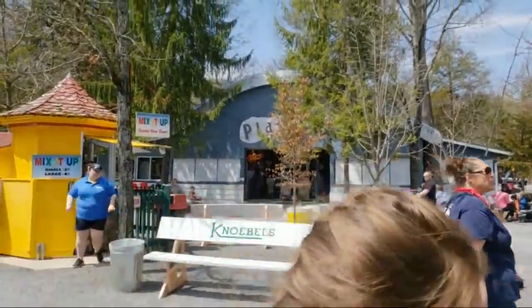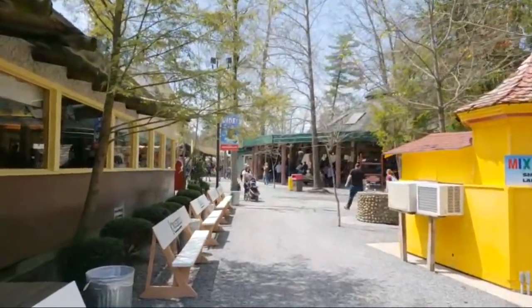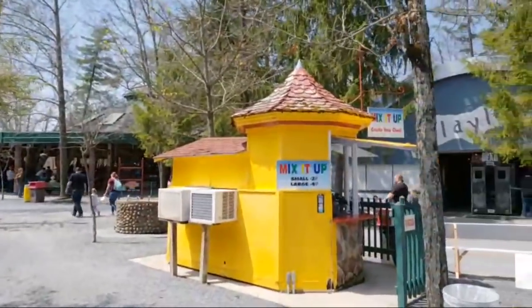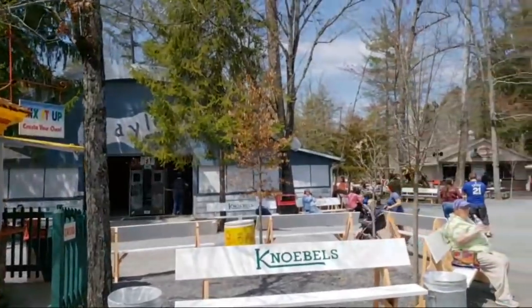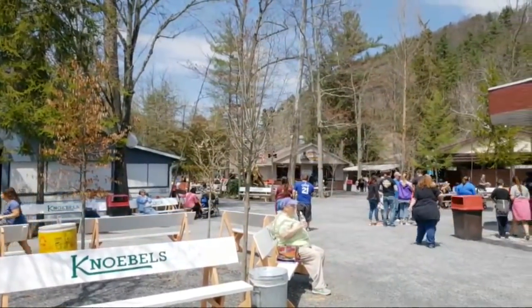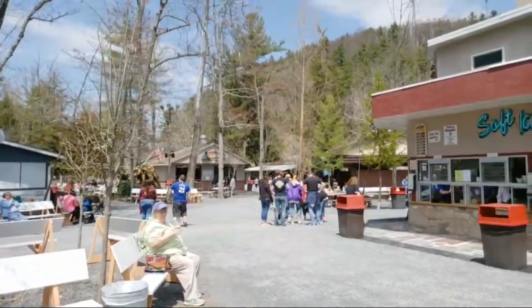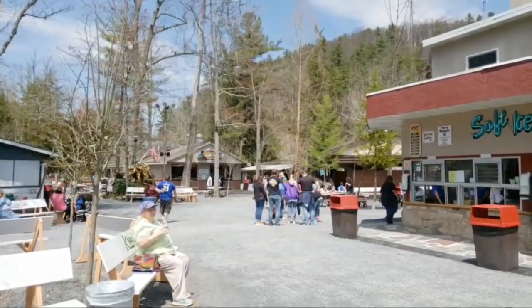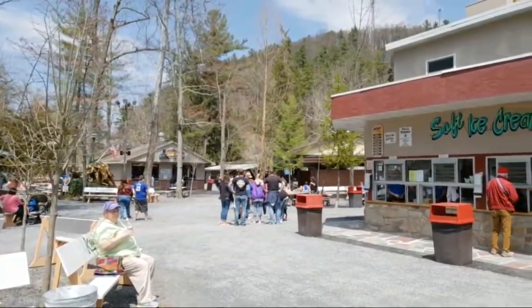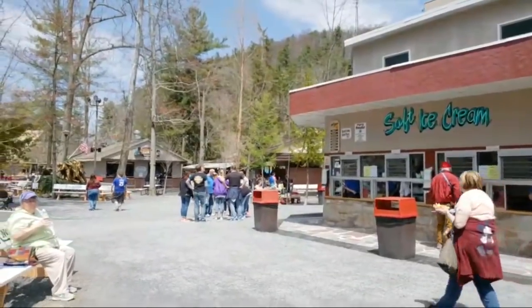Yeah, this is Knoebels Amusement Resort in Elysburg, Pennsylvania. It's right near Bloomsburg and about a half hour from Danville, Pennsylvania, kind of central. And this is the largest free admission park in the country. There's zero charge for parking, zero charge for admission. You can buy either tickets or hand stamps. And you can also bring your own food if you want to, but the food here is really good.